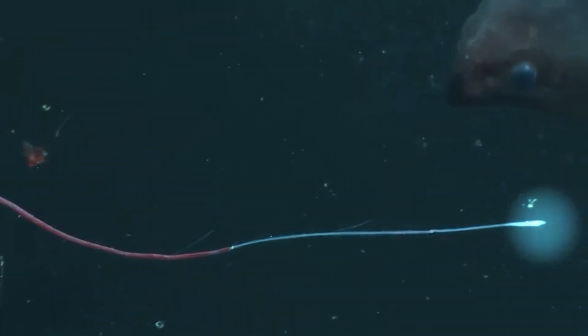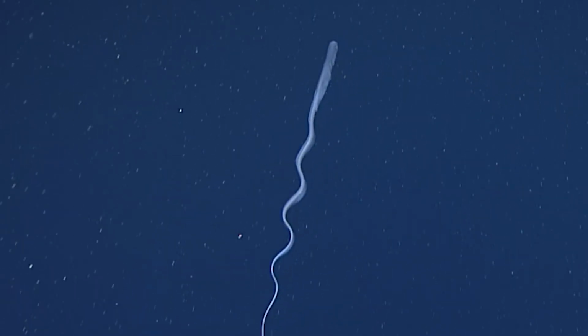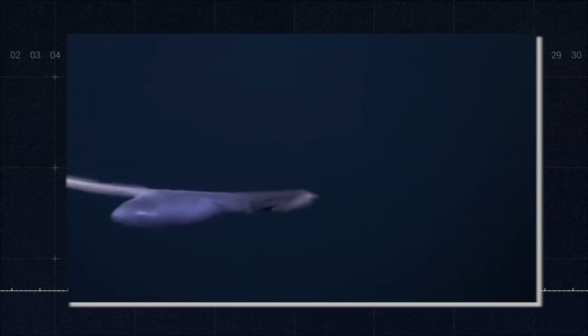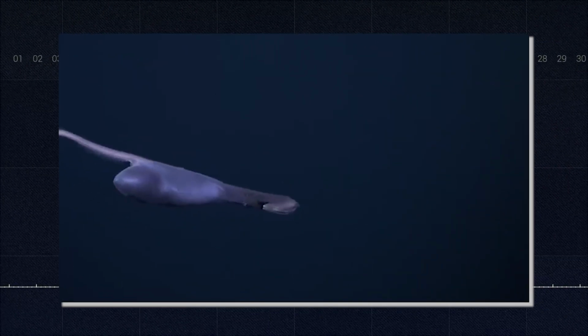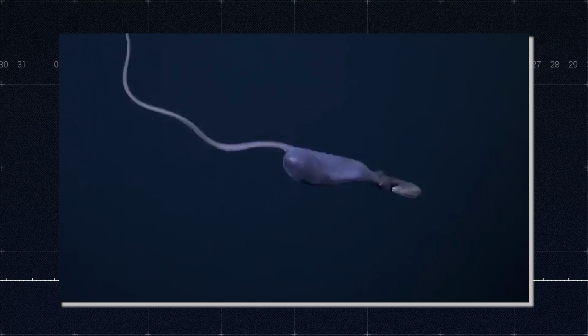At the end of their slender, whip-like tail lies a glowing photophore, a light-producing organ. Through bioluminescence, it emits a bright pink glow, which might seem like a bad way to stay hidden in the deep sea. However, it's a sneaky strategy. The light attracts unsuspecting prey, guiding them right into the Gulper eel's cavernous mouth.